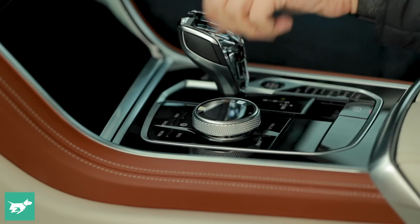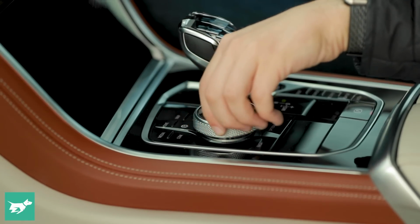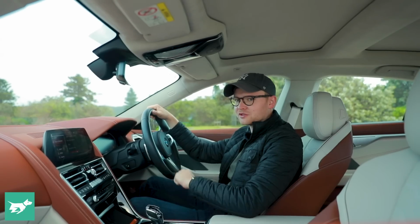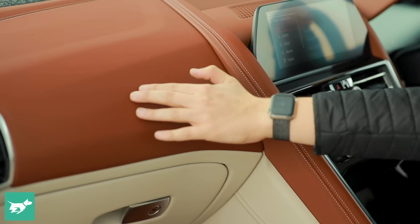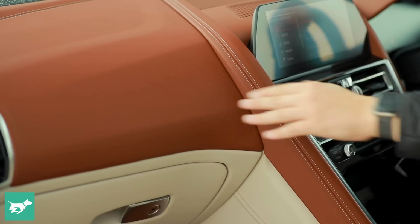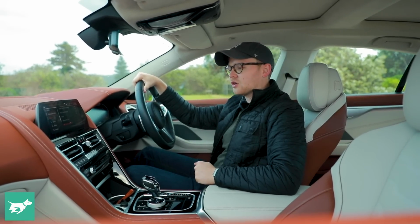So the technology is good. We still have the rotary controls down here, beautiful glass finishing on the iDrive and on the gear shifter, so it all feels suitably luxurious, as does the plethora of leather-lined surfaces. You know, it does feel its price, which is over $200,000 once you get this thing on the road.